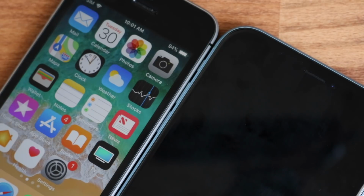But it turns out the iPhone SE has worse battery life than the iPhone XR. A lot of things factor into it, but the main thing is that the size of the battery is much, much larger on the iPhone XR than it is on the iPhone SE.